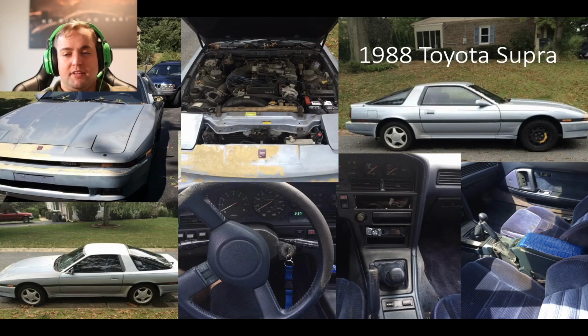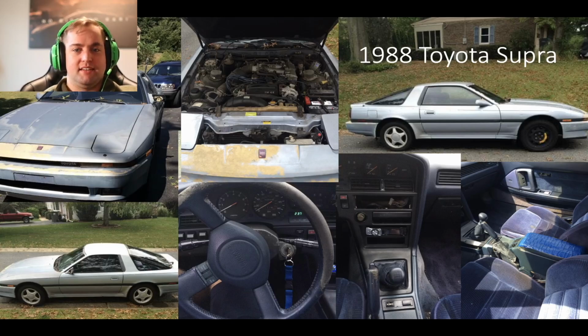The clutch definitely needed to be replaced, but I was so impatient at that time. I didn't really have time to put the work in because I was still at the academy. You can even see Tatanka in the background there, that top left hand picture. But yeah, so this was a pretty cool vehicle that I had.